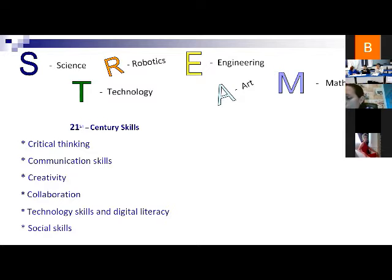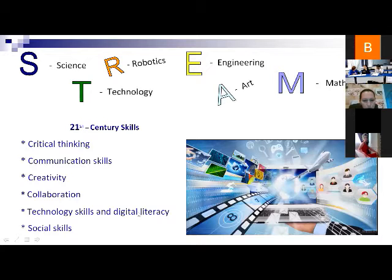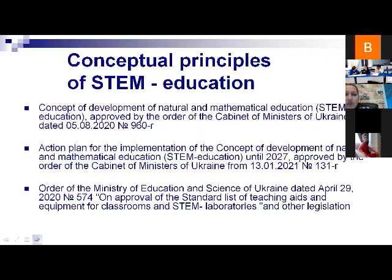STEM education has become one of the priorities of education. Development of STEM education today: the conceptual principles of STEM education are the Concept of Development of Natural and Mathematical Education, approved by the Order of the Cabinet of Ministers of Ukraine, the Action Plan for the implementation of the concept until 2027, and the Order of the Ministry of Education and Science of Ukraine approving the standard list of teaching aids and equipment for classrooms and STEM laboratories, and other legislation.